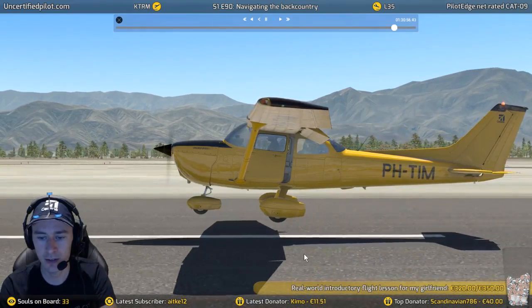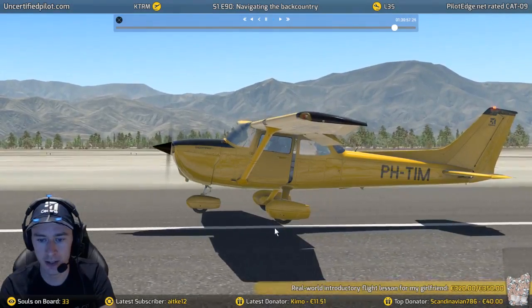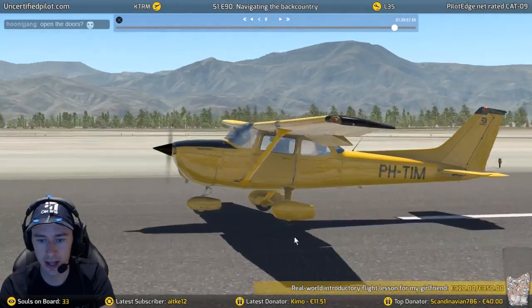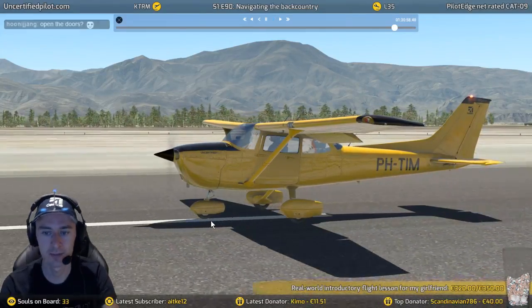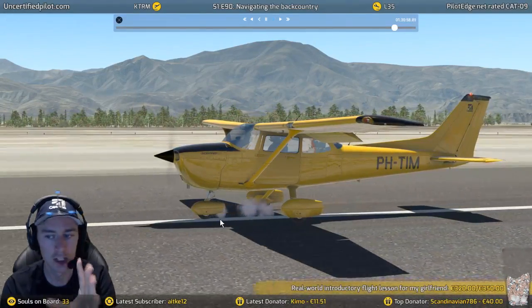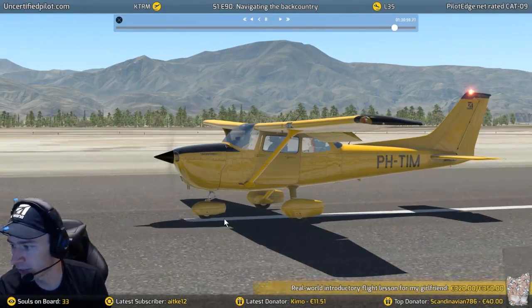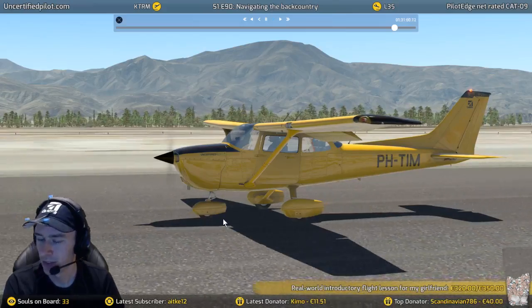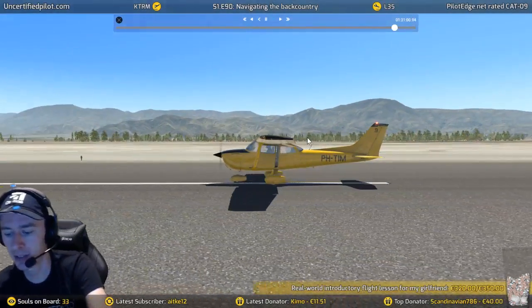So the round off has now been completed. Flare, flare, nose up, further up, and on its... And then the nose wheel. That was good. That was really, really good. Yeah. That was it. Back to the cockpit.